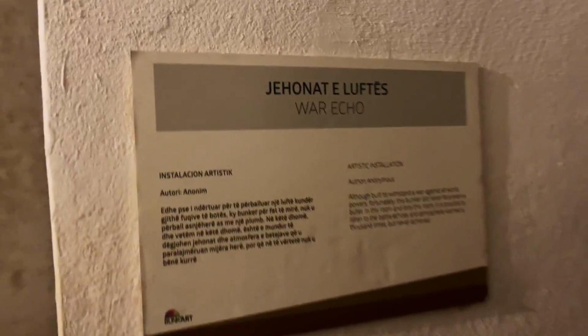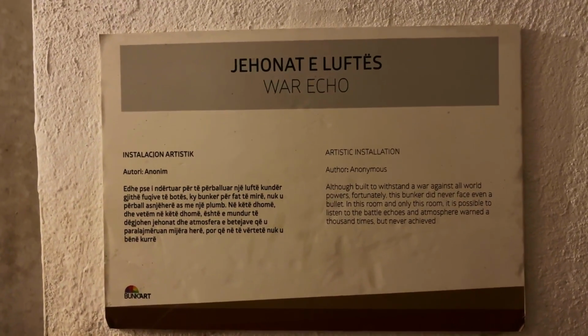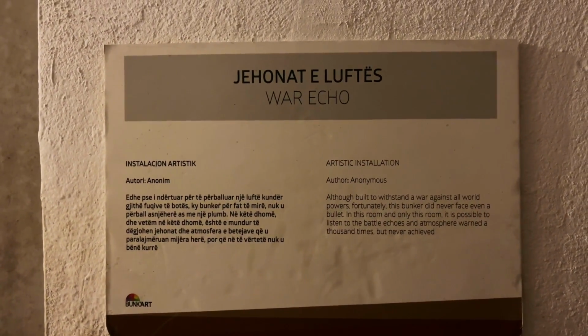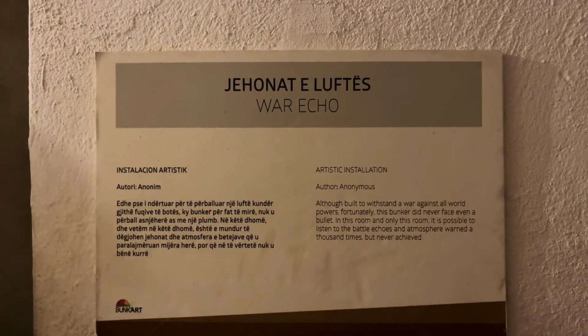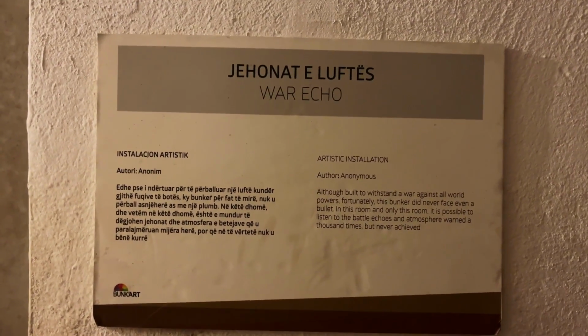War Echo, that's called. So I think we don't know history and now it's all artistic installations. So although built to withstand a war against all world powers, fortunately this bunker did never face even a bullet. In this room, and only in this room, is it possible to listen to the battle echoes and atmosphere, warned 1,000 times but never achieved. Creepy.